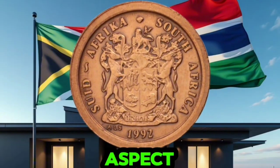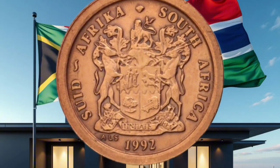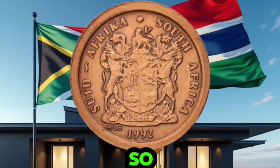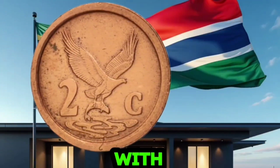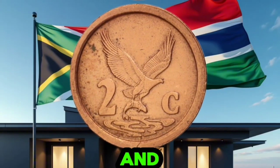Another important aspect is the condition of the coin. Coins that are in excellent condition, often referred to as uncirculated or mint state, will fetch a higher price at auction. So if you happen to find a pristine example of the 1992 South Africa 2-cent coin, especially one with errors, you could be sitting on a small fortune beyond its rarity and history.